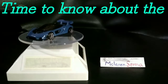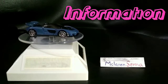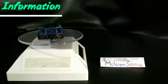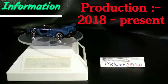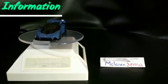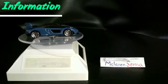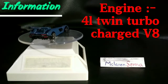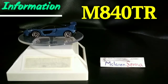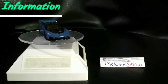So it's time to know something about this cool McLaren Senna. It's the information, guys. So we have a lot to discuss. Let's start off with the production. The production actually began in 2018, and it's still continuing at present. Talking about the body style, it is actually a 2-door coupe. Moving on to the engine, guys. The engine is actually a 4-liter twin turbocharged V8, which is also called the M840TR. Well, that's the engine name.